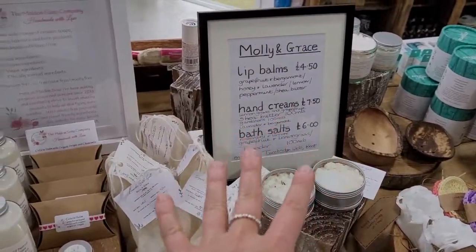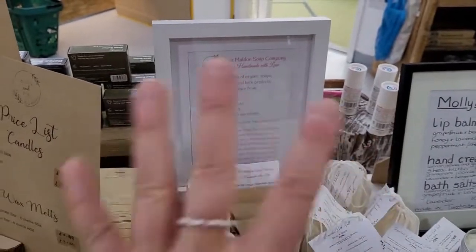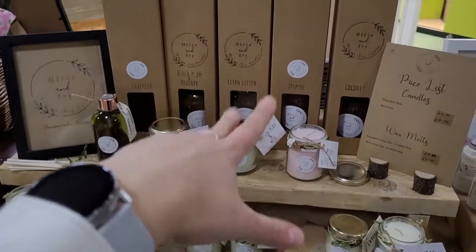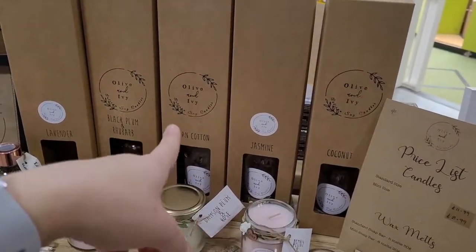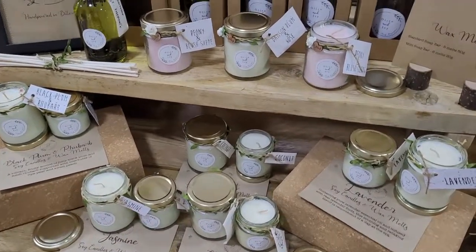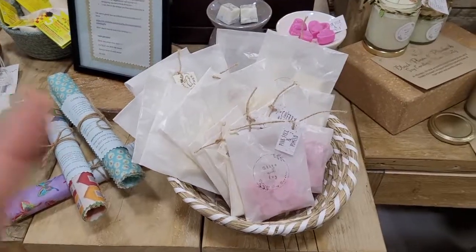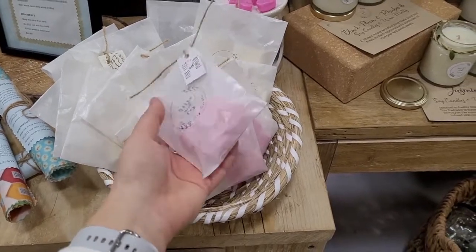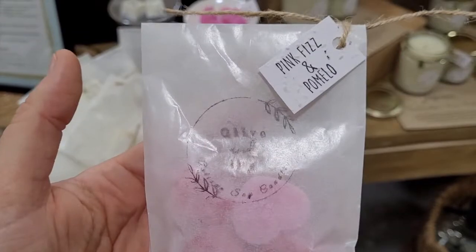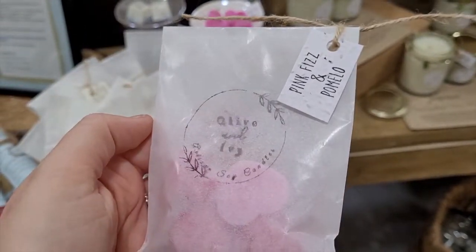This is from the Molly and Grace range. We've also got the Malden Soap Company here. So they've got lots of different products from different brands, more independent brands. We've also got Olive and Ivy diffusers, and also candles as well, which just look incredible. And if you want an alternative to candle wax and diffusers, you've also got these wax melts, which sound amazing. Pink Fins and Pomelo, a very rare scent that you could get there.